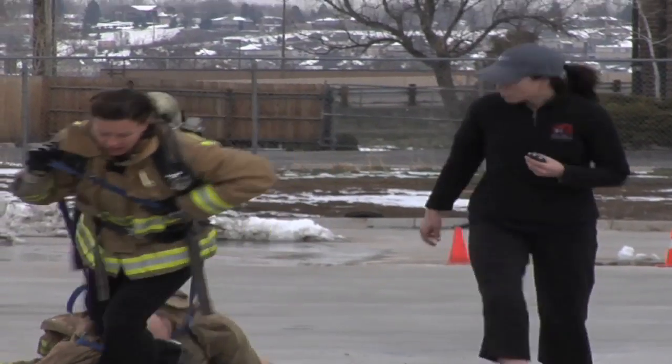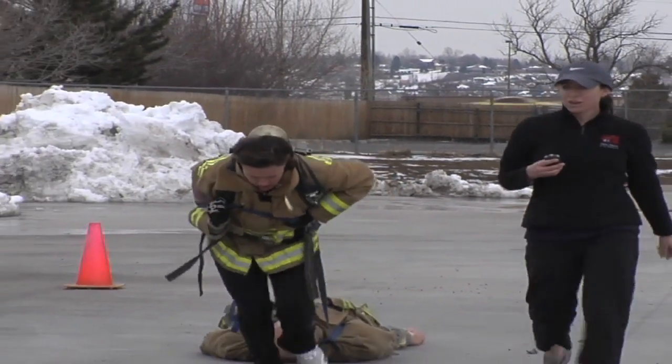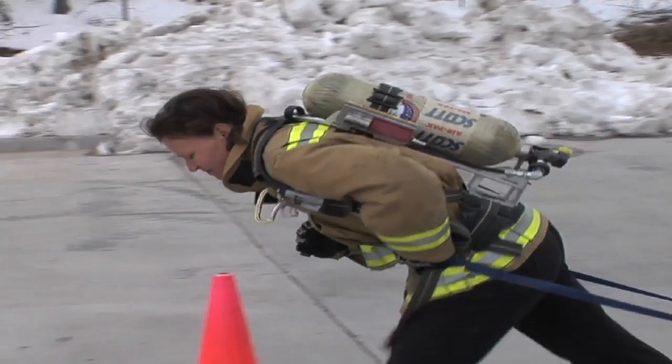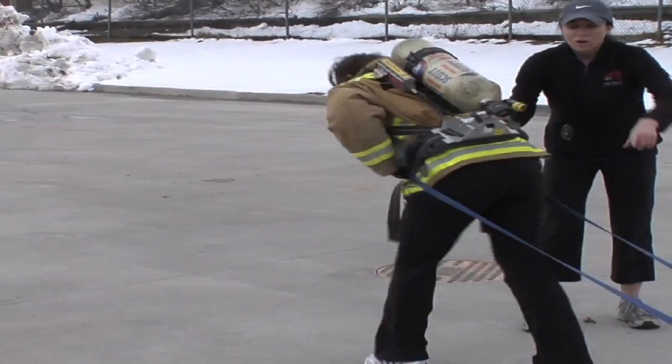So I set the hose down, and I am getting ready to transition into picking up the dummy, and my strategy is to get inside the webbing and to start pulling the dummy just with full force. I can feel my adrenaline kicking in, and I just know that I have to keep driving my legs toward the end of this obstacle, because I know that if I slow down the resistance of the dummy on the ground, I won't be able to get it started again.